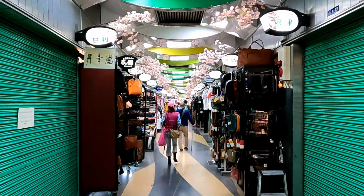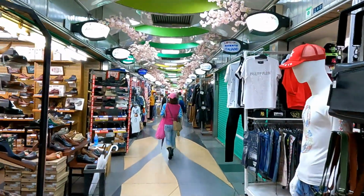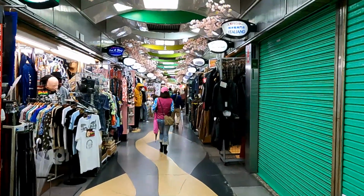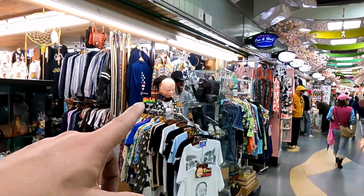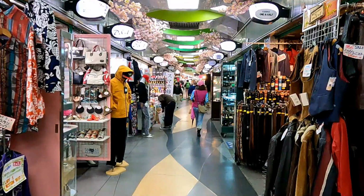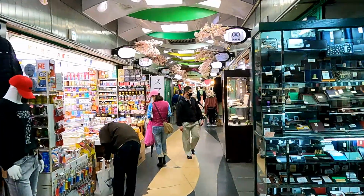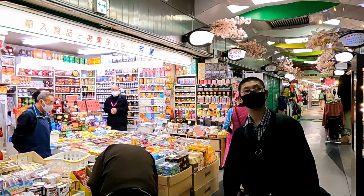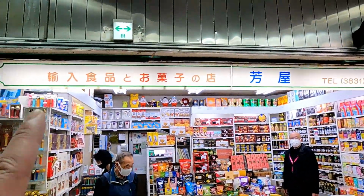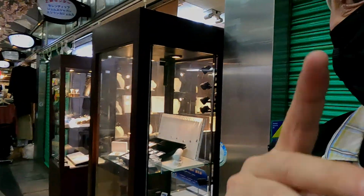Isn't that pretty cool? Do you guys remember I showed you guys that before? And of course, coming up on the left, this is my favorite candy store. Right in here, of course. So Shibiri. If you can see the sign up here, number one candy store. I'll be back.